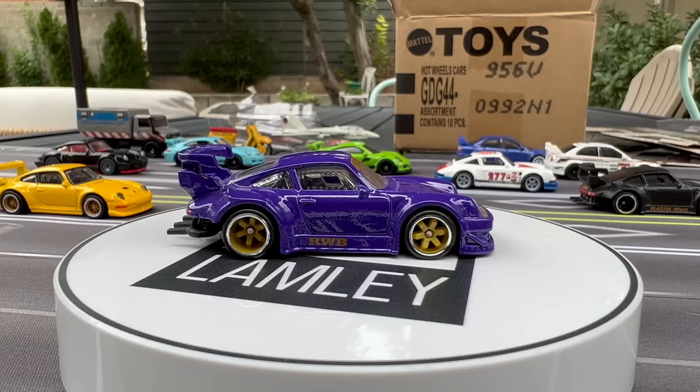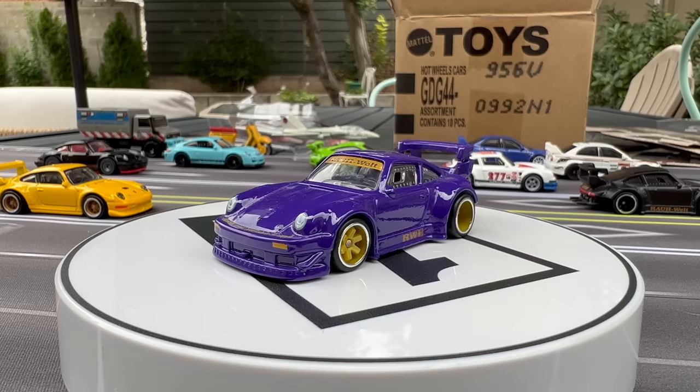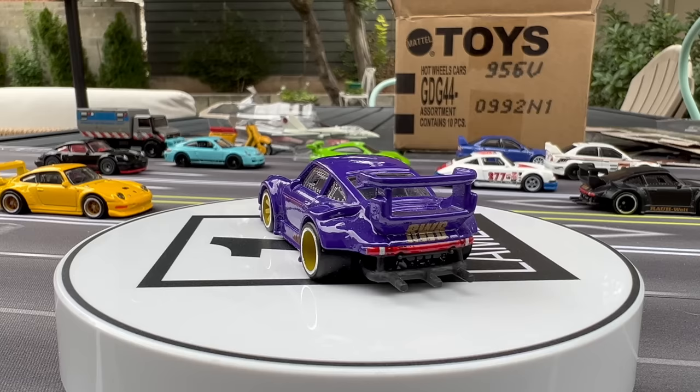In purple. I can't remember what this is based on, the year or the name of the model, but the purple, I've seen this one. I actually saw it at SEMA, with the really cool detailing on the front and on the back. Just a beautiful, beautiful casting from Team Transport.